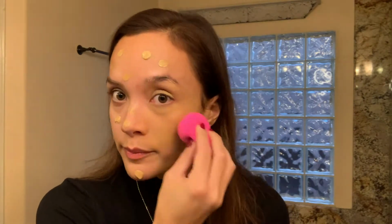So I'm just gonna do this. This is medium to heavy coverage, but it's buildable. So really you can just do what you want. I think I actually did a little more than I usually do, but it goes a long way, so it lasts a long time. So I'm just gonna go ahead and blend it in.